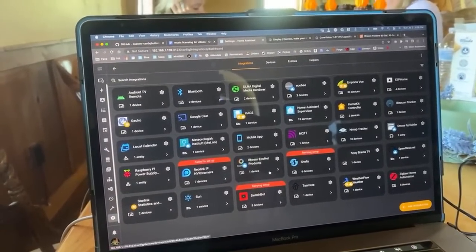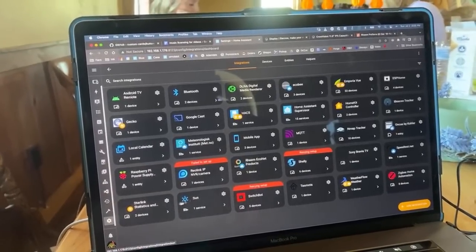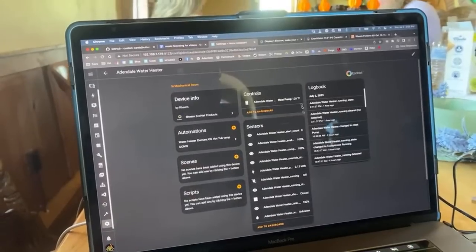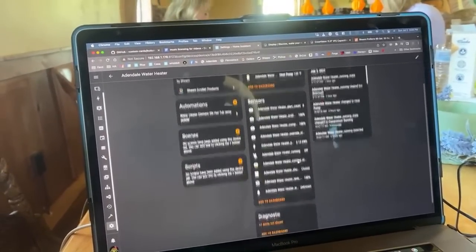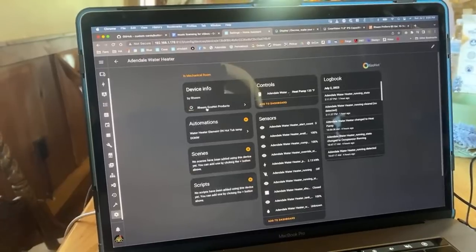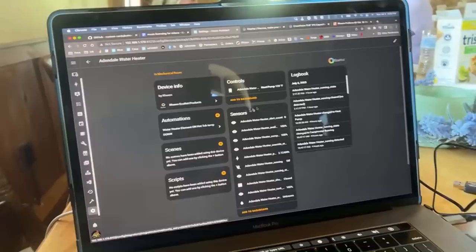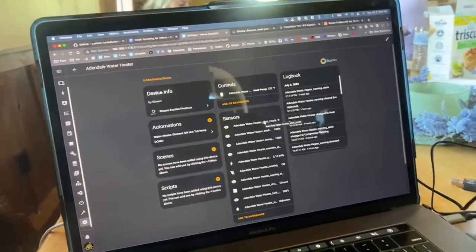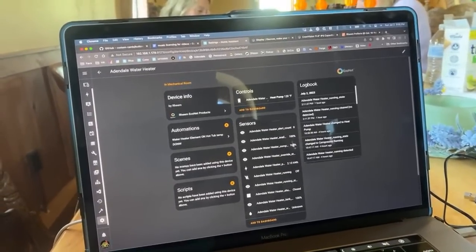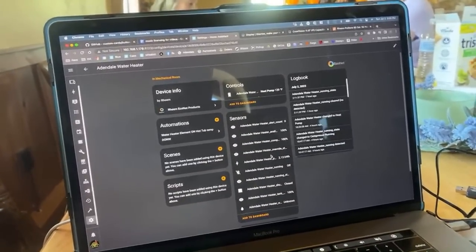Where'd it go? It's not Rheem. It's something else. This one device. Here we go. So in this, I can actually set the mode. So this is an integration. It's EcoNet, so Rheem EcoNet products, and this water heater has a Wi-Fi connection, and so it's connected. So I can control this through Home Assistant, but also through the app. So that's my backup too, so I can use it through the app.